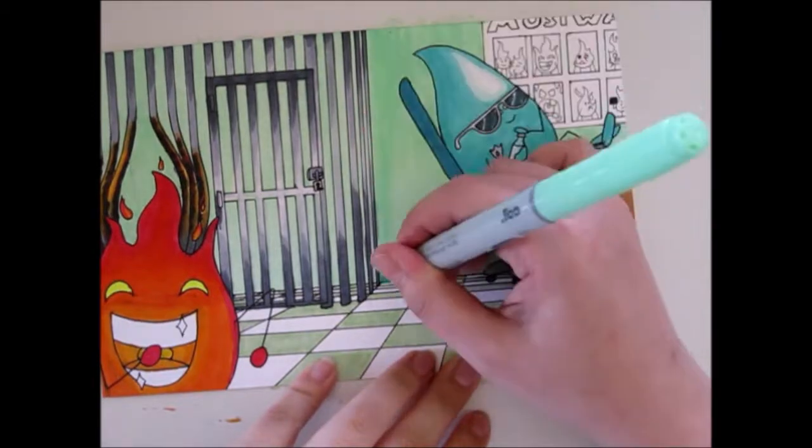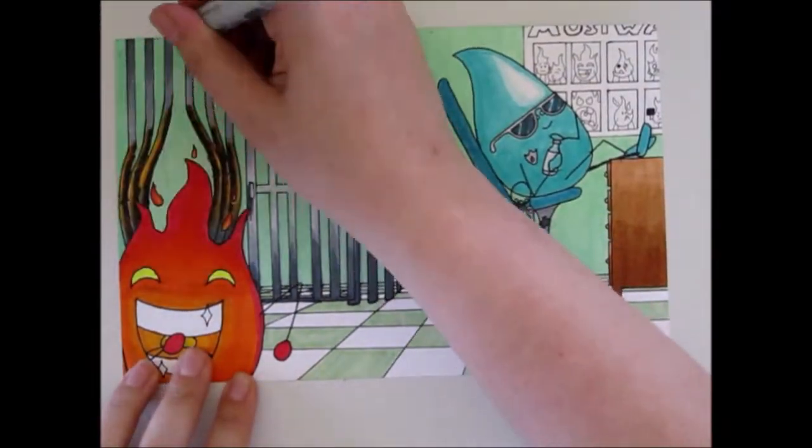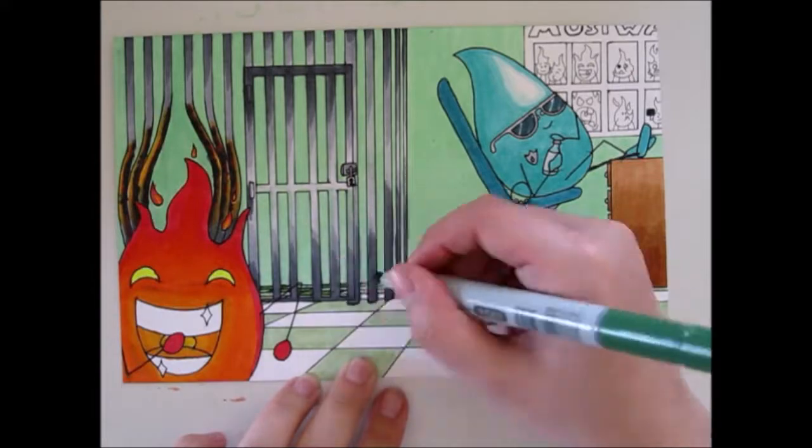And here's my camera cutting out in the middle of me coloring, but all you really missed was me coloring in the rest of the wall, so nothing terribly exciting was lost.